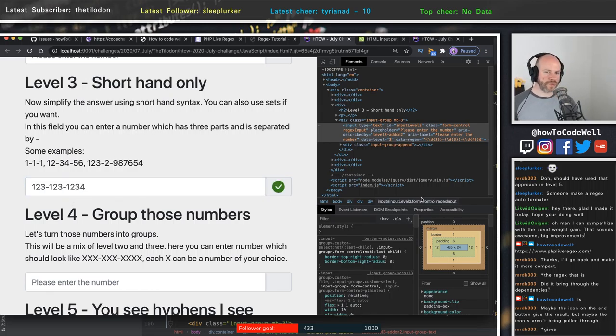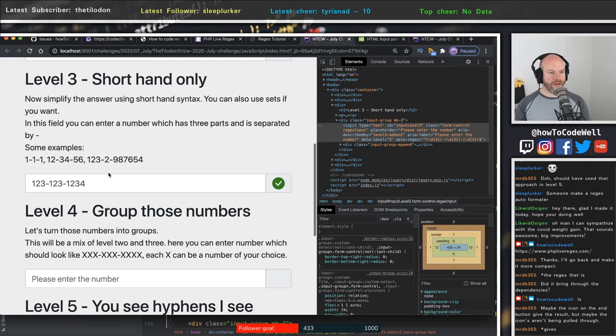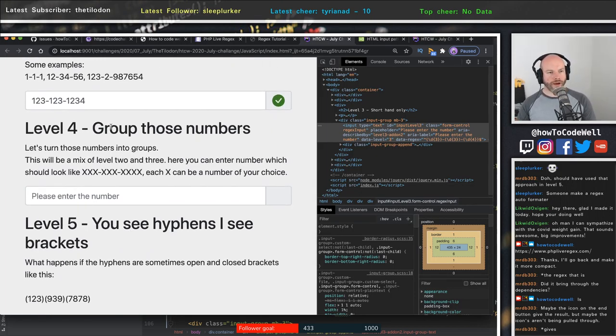Okay, so yeah, you just needed to put in the number of characters those can have. So, for instance, 3 digits, 3 digits, and then 4 digits. Okay, moving on. Group those numbers. So that is essentially what I've just done with the grouping. So let's put that in here, and we can see that's ticked.